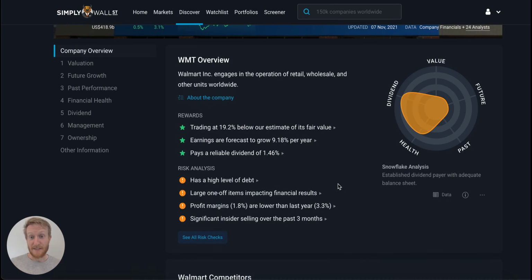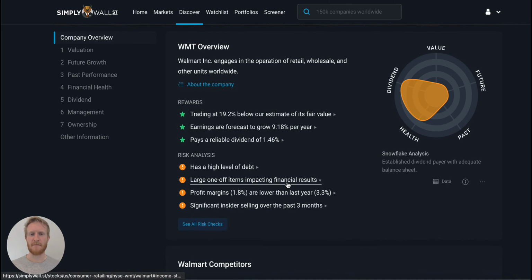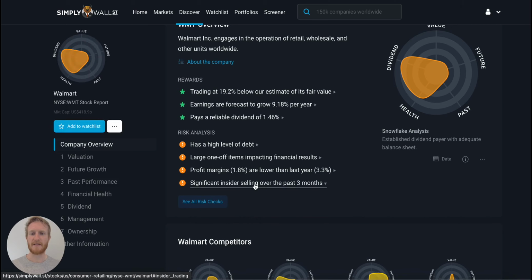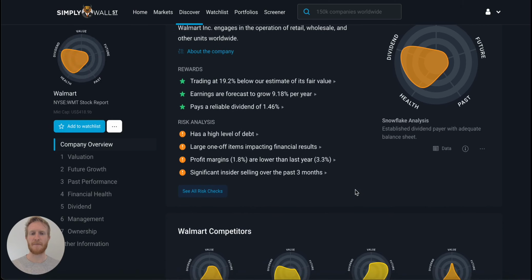As for the risks, it's got a bit more. So it has a high level of debt. When I get into the financial health section, I'll have a look if it's affordable or not. It has large one-off items impacting the financial results. That's interesting. So maybe huge one-off expenses that are causing its earnings to decline this year in the past. Profit margins are lower than last year. That might be because of this large one-off item. And significant insider selling over the past 3 months. So I'll want to have a look into why those insiders were selling, and I can do that in more detail later on.